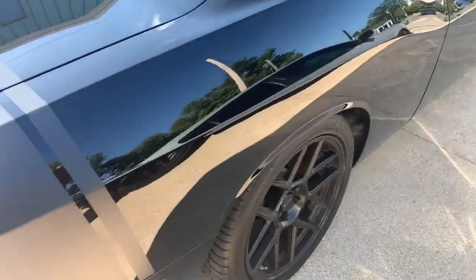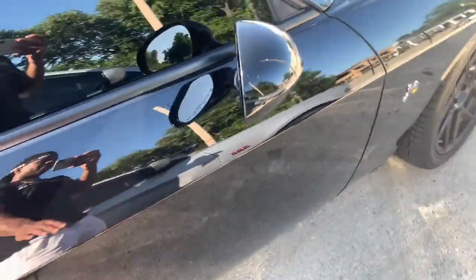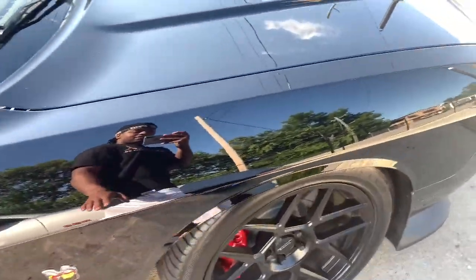So let me just go ahead and show y'all the car again for the last time before the all black is done. And man, I'm just excited to see what it's gonna look like. He has new wheels on the way, a ton of new stuff, man. So we're gonna make sure we get all that on camera for y'all so that y'all can be excited too. So guys, this is what it looks like before, and I'll make sure when it's done we'll do a before and after. But guys, all black is gonna be gone.